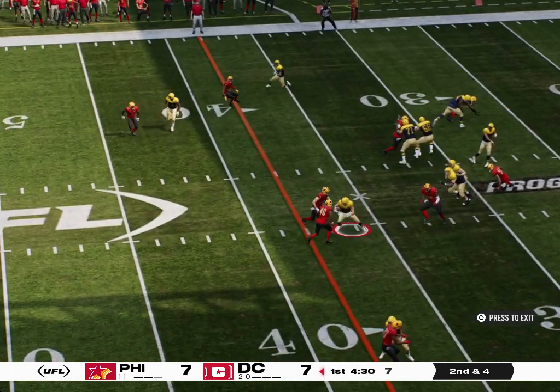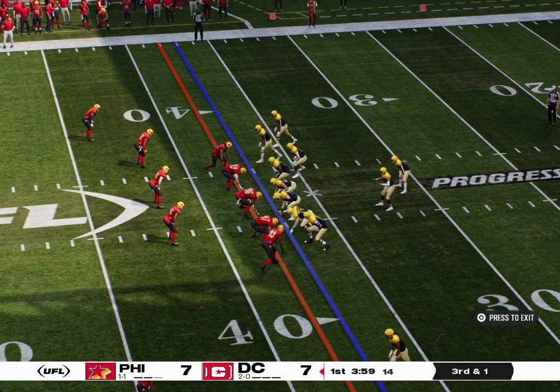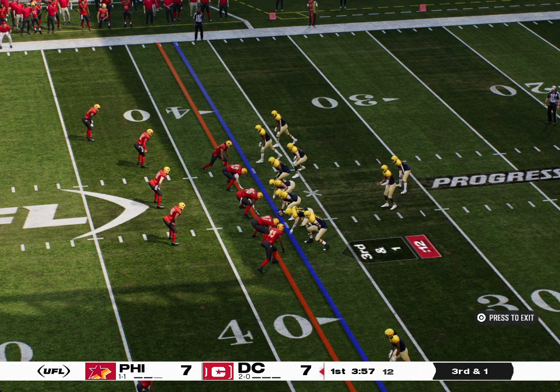From the 34, into traffic, complete. And he'll get taken down after advancing this to the 37. 3rd down, 1 yard to go.